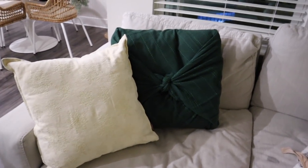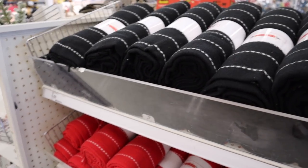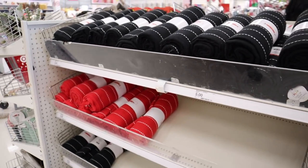So it kind of worked. I wrapped it like a Christmas present. I think it looks cute. Brian doesn't. Let me know what you think down below. But I'm definitely gonna pick this up for $5. They have the red ones and the black ones still, but I'm just gonna pick up the one green one they have to test it out.